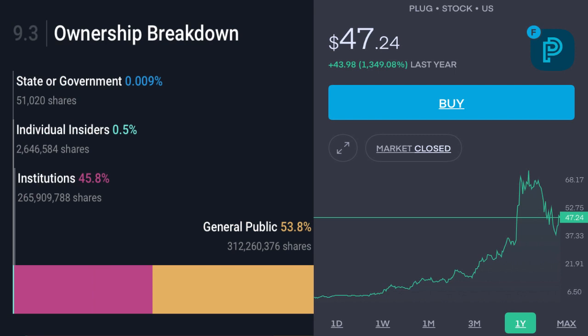I like to look at the ownership breakdown of companies. So as we can see now, who actually does own Plug Power. So the general public do have a majority of the shares, but in this case, when the general public have a majority of shares, I'm usually quite worried. But in this case, it's only just the majority, just over half really. So the general public own 53% of this company's stock. Institutions own 45.8%, with individual investors and state or government owning just 0.5% and 0.009%. So the fact that institutions have quite a lot of shares in this company does also bode well. It's not just retail investors like you or me buying into this company.